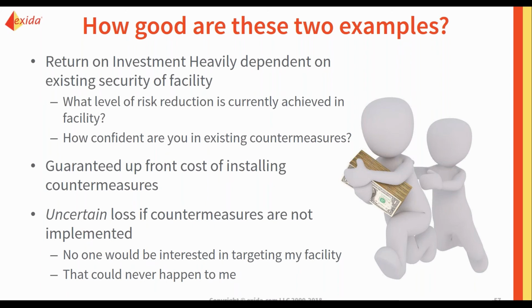And then the next two really come down to understanding that if there was an investment in cybersecurity, there's going to be a guaranteed upfront cost. So there is that initial investment; we looked at, say, an example of $100,000 or $1 million. Regardless of what it is, there's some upfront spending that's going to go into the countermeasures, the assessments, and the loss, if those countermeasures are not present, is uncertain.